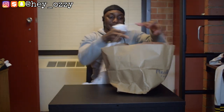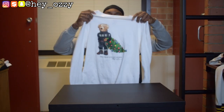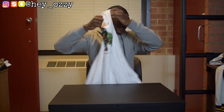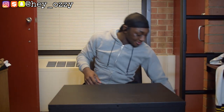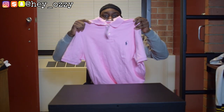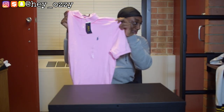I got this polar bear. Anyone that knows me knows that my favorite animals are the bear and the tiger. And I wore this on Christmas, so this feels a little old. And, pink polo. Kanye reference, pink polo. Pink polo with the blue polo logo.